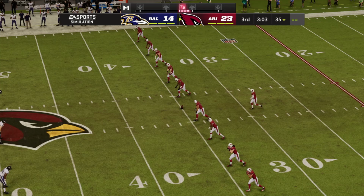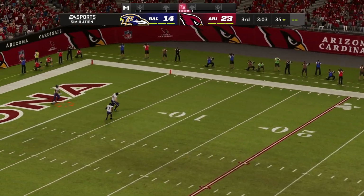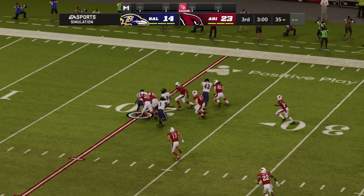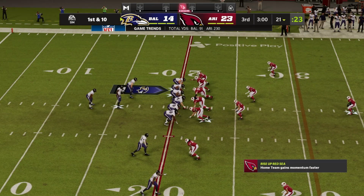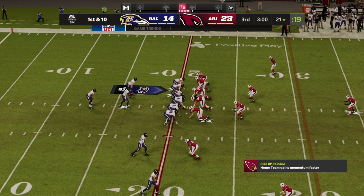Prater now will send it away following the made field goal. Devin Duvernay now returning from the end zone. And he's able to get this across the 20, but not by much, as he's marked down officially at the 21. The Raven offense set at the line for this next drive.